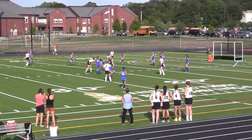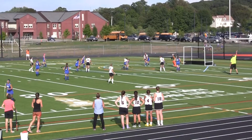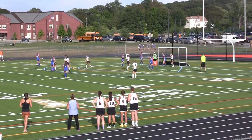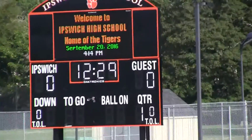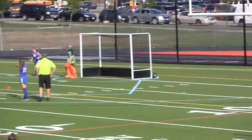Charlotte's going to take it. Gets it to Julia. Julia still gets it. Out in front of the goal. Tries to reverse it. Rolls wide. 12:05 left, no score. Georgetown ball.